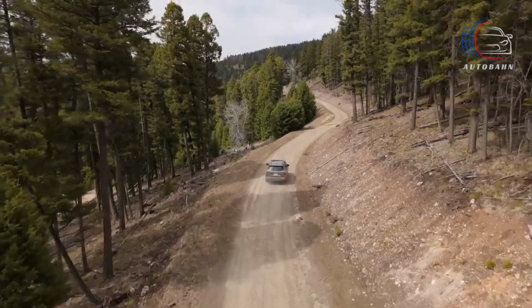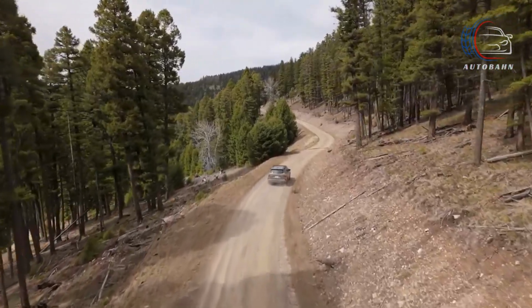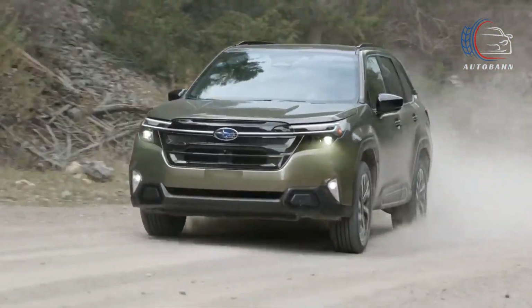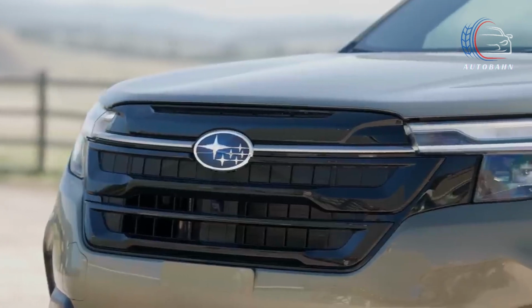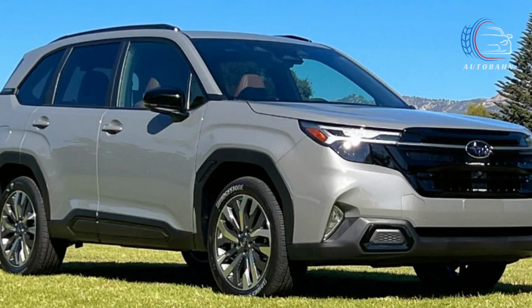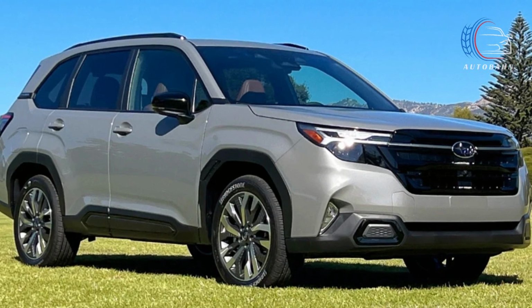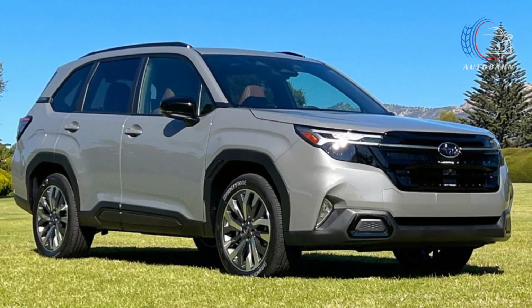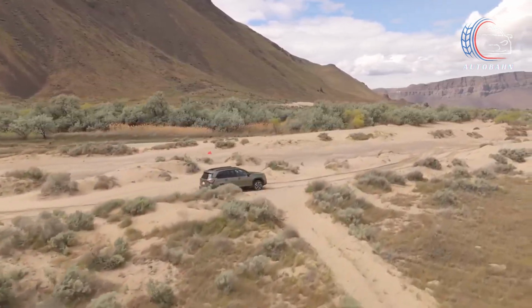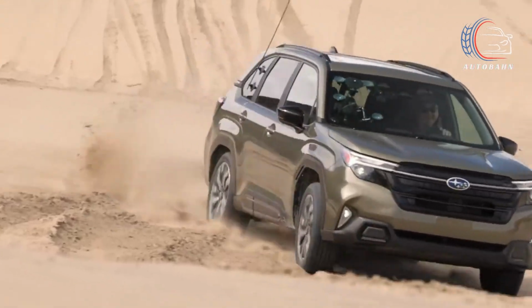The feisty WRX performance sedan is said to share parts with the new electric power steering rack on board, and a new foot-activated hands-free power tailgate has been added to the options list. In the spring of 2024, the new Forester goes on sale. Depending on the specification and extras, the 2025 Subaru Forester's pricing ranges from $31,090 to $41,390.